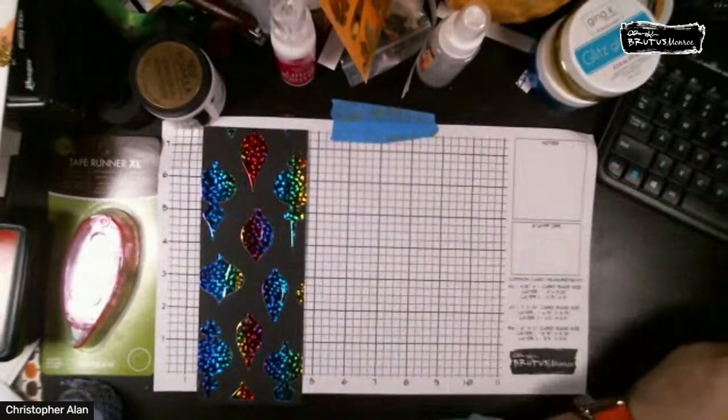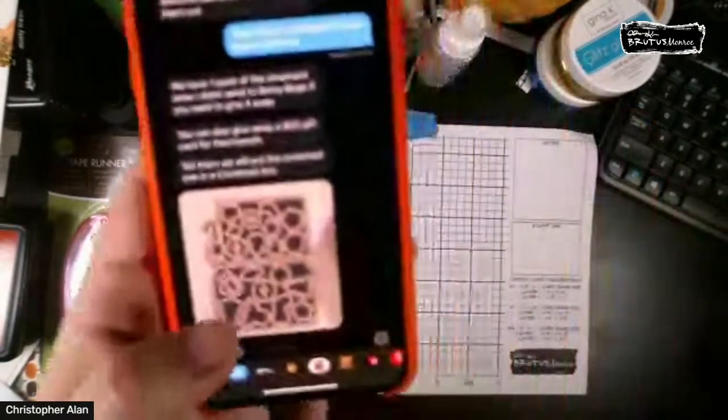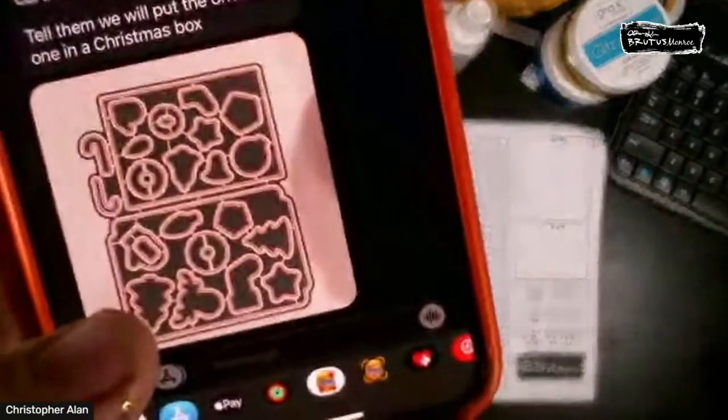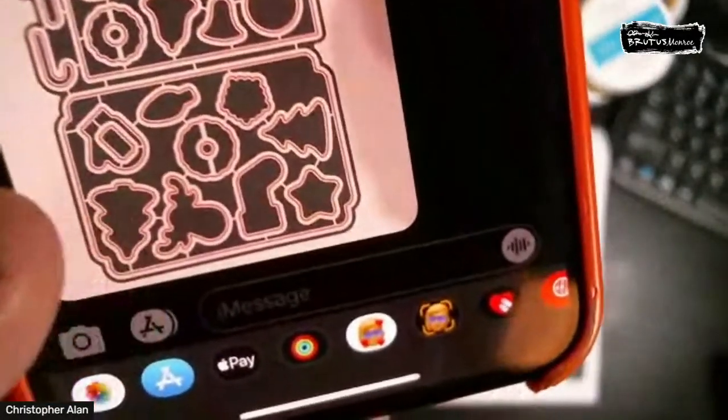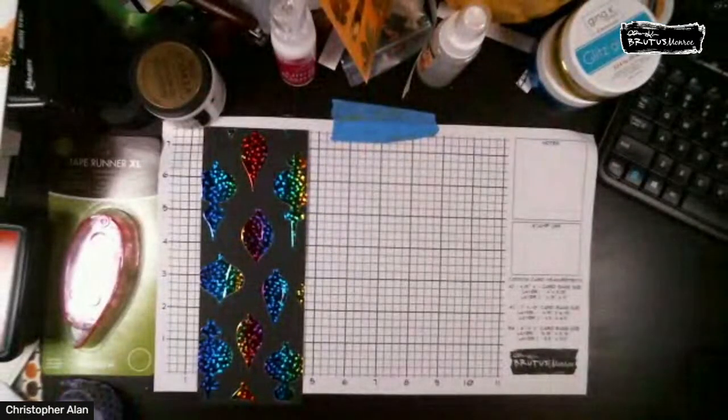This will give you an idea, and this is how we get the samples. But this tray down here is actually the size of an A2 card. It's huge. Jackie, you don't need a Cricut, but you need some sort of a digital die cutting machine.